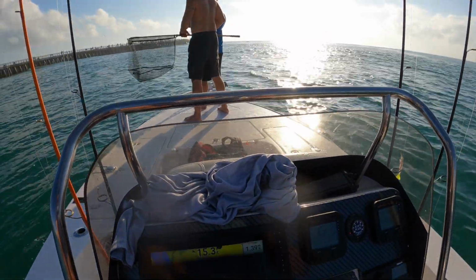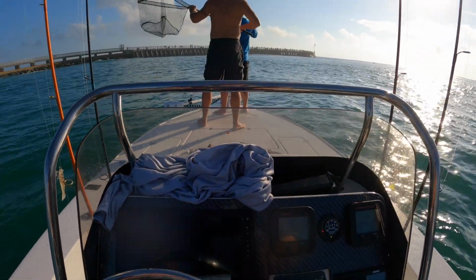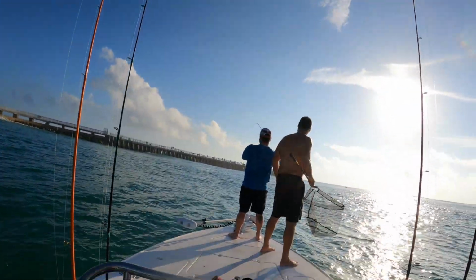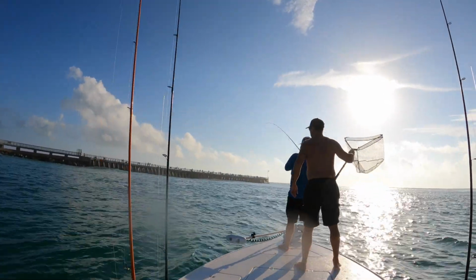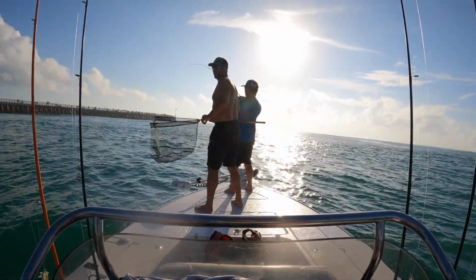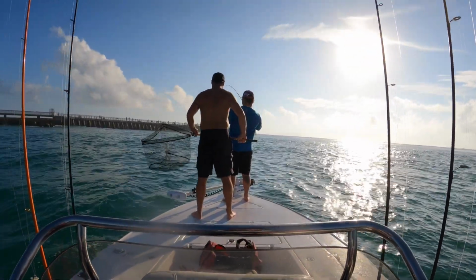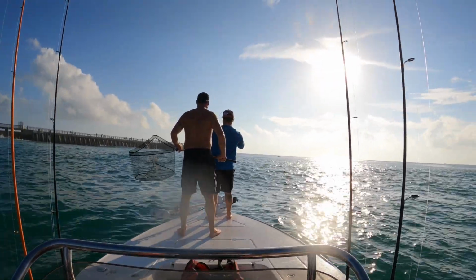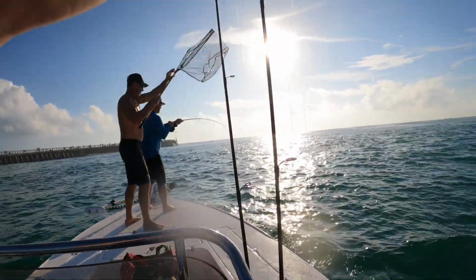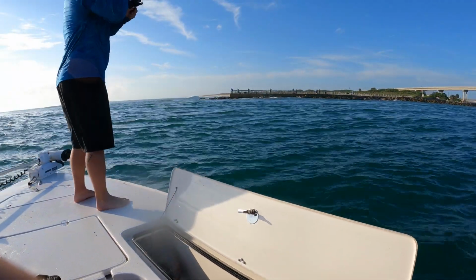That's a big old red. I bet it's a big old red. Or a huge cat. Keep it tight. Don't let any slack in that line. Might be bottom. It's not. It's pulling. Want to be a big old stingray. No, that's a fish. Look at this. That's a good fish. All right, we're rolling.